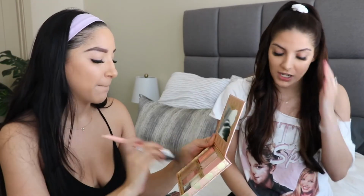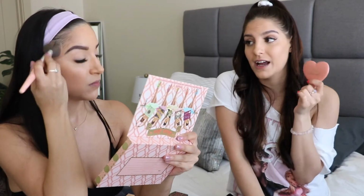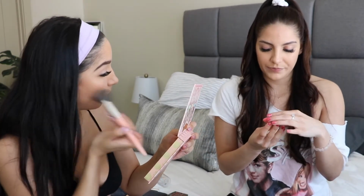Okay, so blush. I need to think about this for a second, because when we were at the pop-up event, we got two of the Too Faced blushes. These are the Love Flush blushes, and this one is Baby Love and this is Love Hangover. I'm not gonna lie, I used the Baby Love the other day, and it's literally the best everyday color. I haven't used the Love Hangover, so I don't know if I'm gonna use this or one of those blush book blushes. I literally can't decide. Okay, I'm going to use the Love Hangover blush since I haven't used this one.